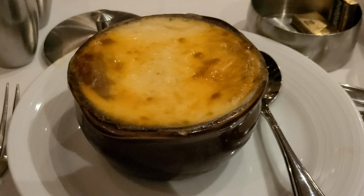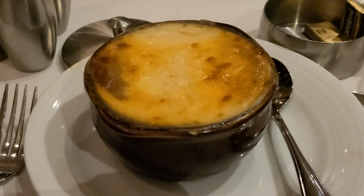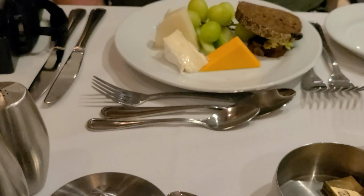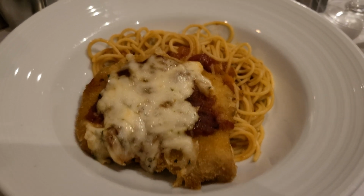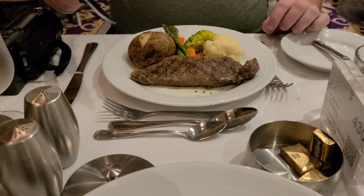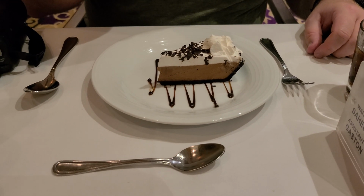Even though it seems like we ate probably 20 seconds ago to you, it's been a few hours since we ate. So we're in the main dining room. I got a French onion soup for appetizer, and you got a cheese plate. I went classic with the chicken parmesan, and you went with the New York strip. For dessert, I went with the cheesecake, and you went with the Mississippi mud pie.